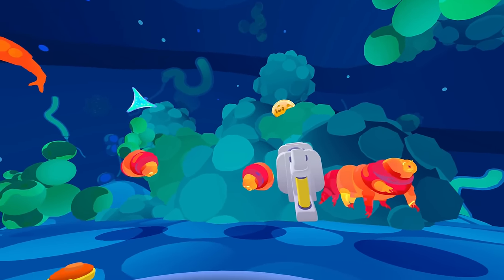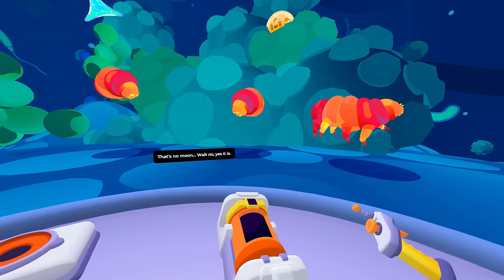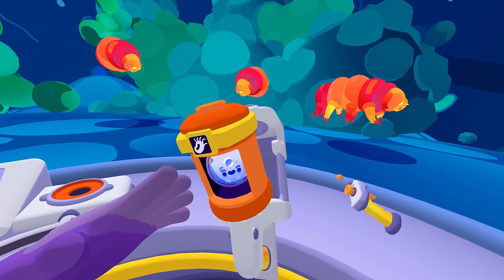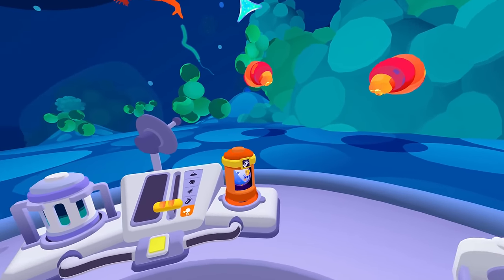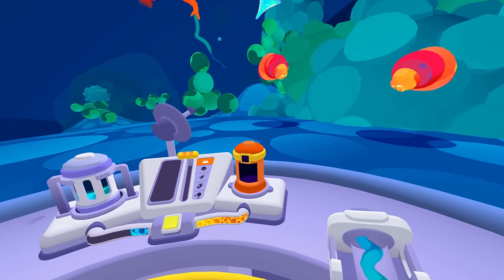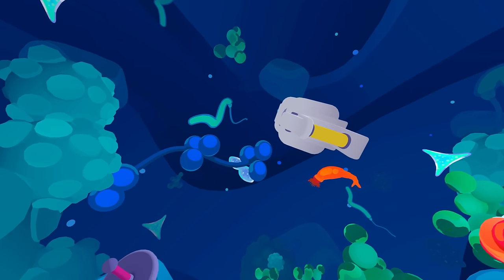Is that the moon? That's no moon. Wait, no. Yes, it is. I get that reference. Look at that happy face of the moon. You're incredible. Okay, we need to make you real big, though. No moons in the water I'm drinking, please. I just want to find that other duck.